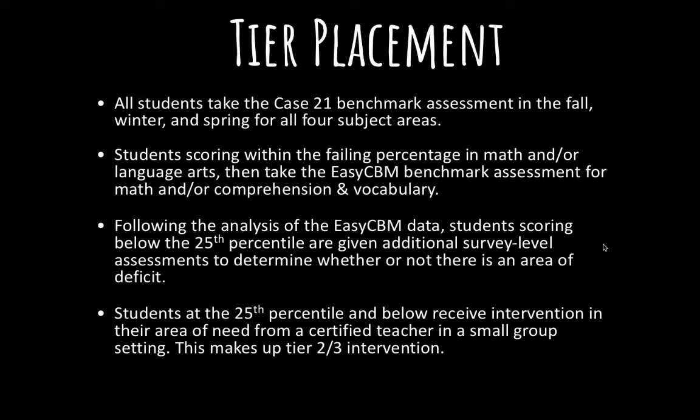All students are going to be placed into one of three tiers depending on benchmarks. Based on what those benchmarks tell us, they may need more drill downs to find out specifically if there are any skills that we can reinforce with them. This slide tells you just a little bit more about how that placement works.